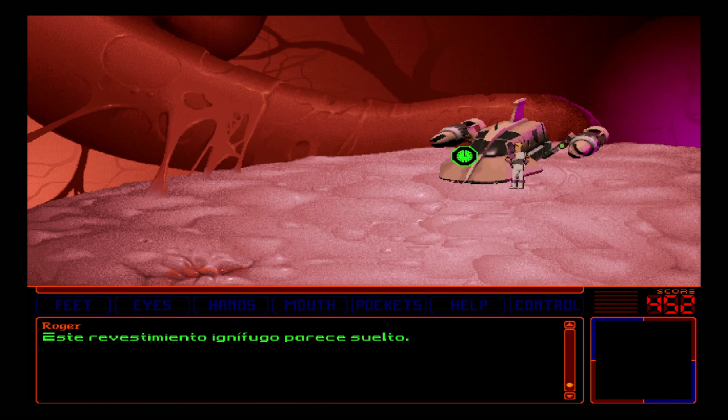This heat tile looks loose. Whoops! I have to stop doing that.